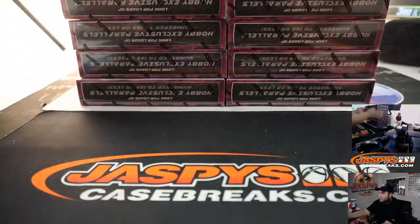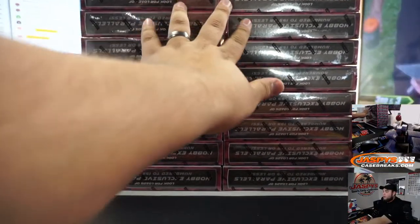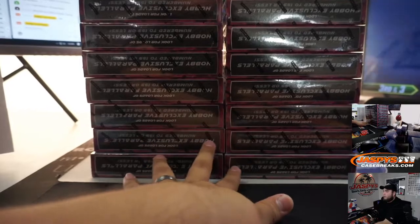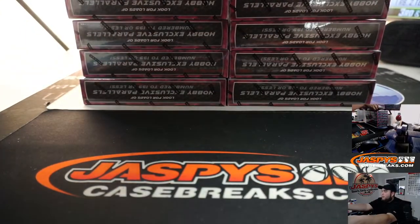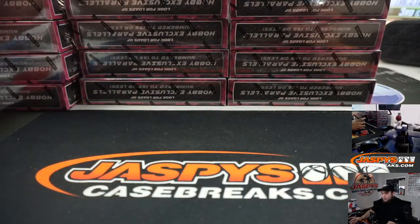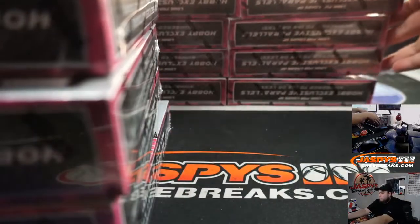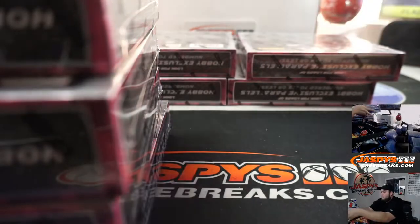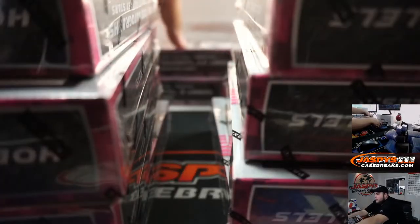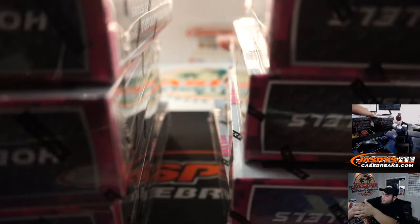All right, and the way I've done this before is the first four here will be one break. So these four up here will be one stack for a break. Put that right over here. These four here will be one stack for a break. These four will be one. And then these last four over here will be one. Try to scoop this over as far as possible.